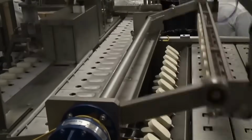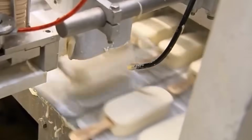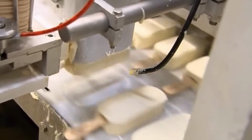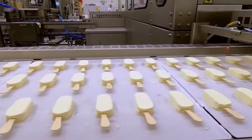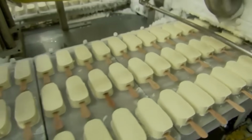This rapid and uniform temperature shift allows the bars to slide out cleanly under the force of the actuators pulling upward. Each demolded bar is then transferred, still suspended by the stick, to a moving belt designed to hold them upright and evenly spaced. This belt is made from food-grade material and includes individual slots or grips to maintain alignment through the upcoming coating process.